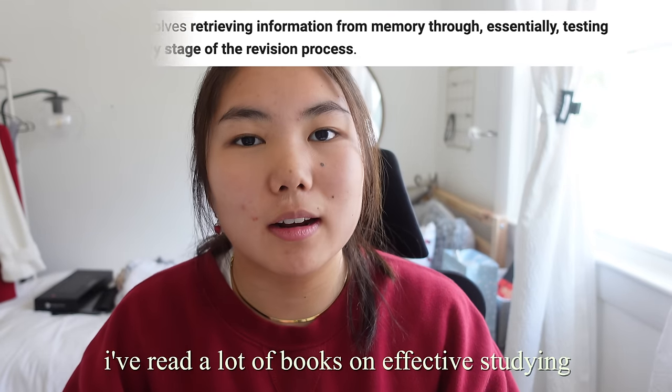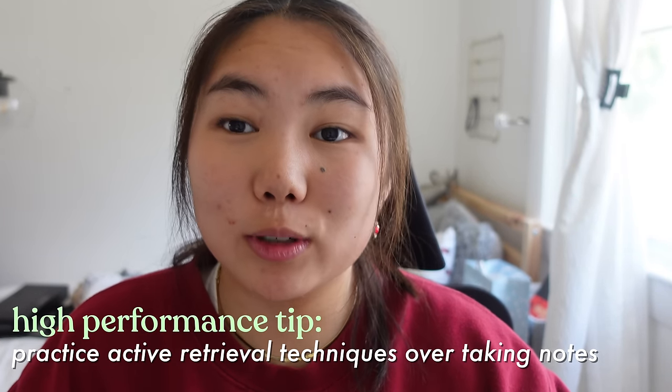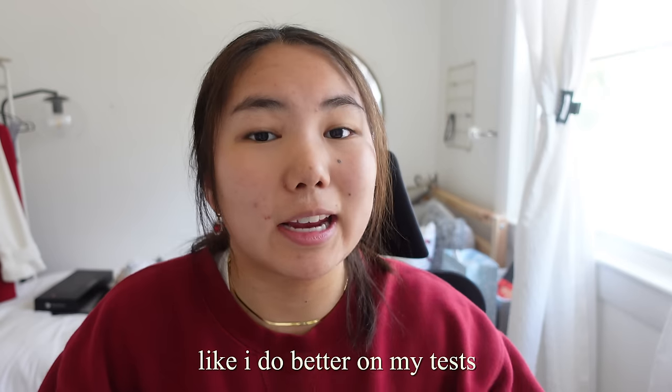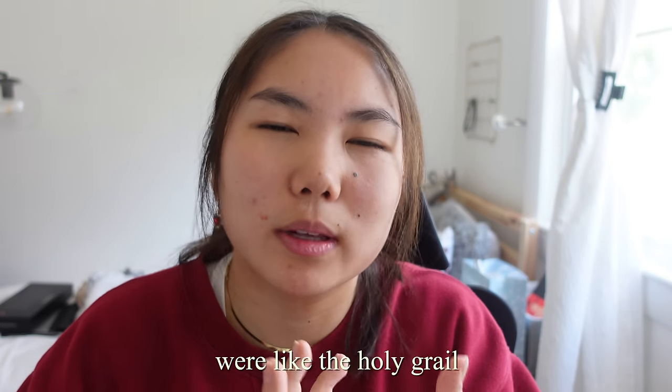I've read a lot of books on effective studying because I like this stuff. It's called Make It Stick, and it talks a ton about active retrieval techniques, and this is one of them. This is so much better than rereading and then taking notes on that. I rarely take notes, guys. I do better on my tests because I take less notes, and I used to really think that notes were the holy grail.